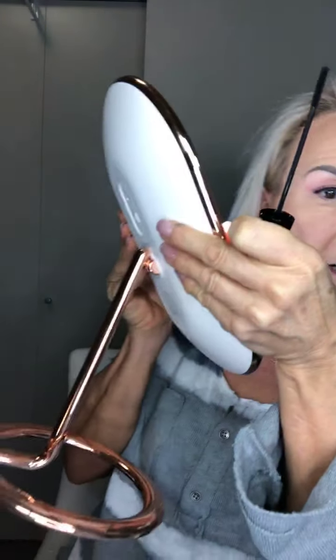another little tip if you didn't know that, it's nice if you have a mirror that you can look down on. This one doesn't. This is my Vera, and it was a game changer having good lights, good makeup mirrors with lights, because I have really bad lighting in my bathroom.